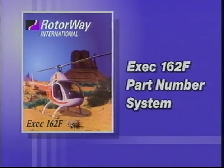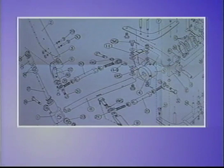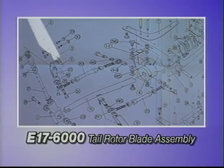The Exec 162F numbering system is used for every individual part and group of parts in the helicopter. The helicopter has been divided into 31 component sections. Each component has an identification number of 7 characters. As an example, E17-6000 tail rotor. The first 3 characters, E17, indicate that this part is in the tail rotor component section, and the last 4 numbers identify a specific part within that component.